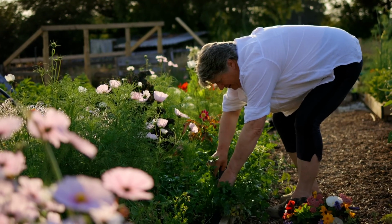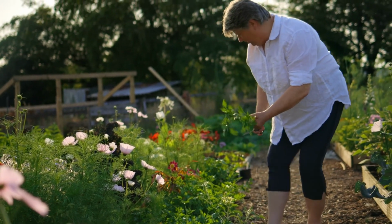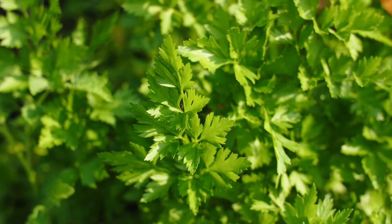When I'm cutting flowers for the house, I like to try and include herbs, so things like this flat leaf parsley.